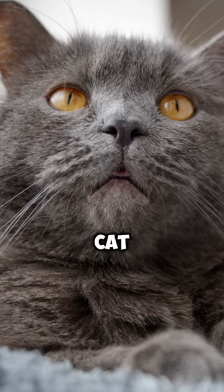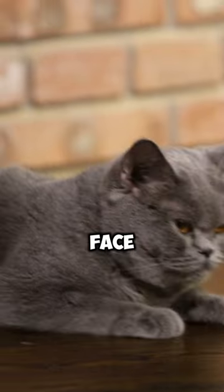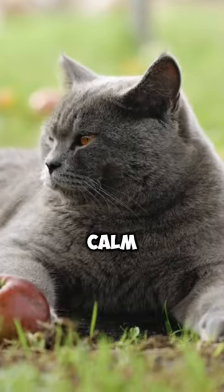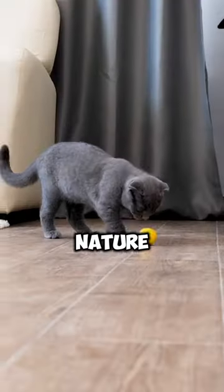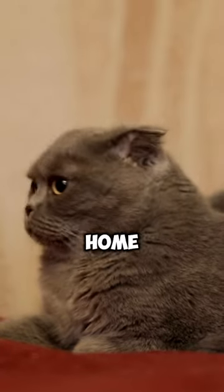The British Shorthair cat is a bundle of joy, with its plush coat and charming round face, making it a delightful addition to any family. Renowned for its calm demeanor yet playful nature, this breed strikes the perfect balance, fitting seamlessly into various home environments.